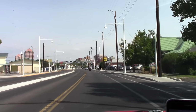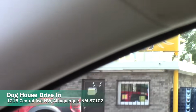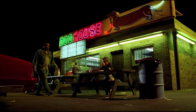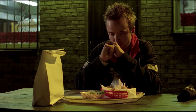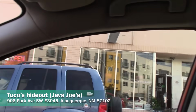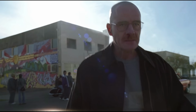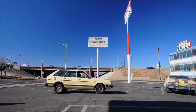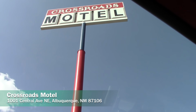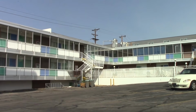We're not gonna stop, but another quick Breaking Bad location drive-by. This is the Doghouse, famous hot dog place with great nighttime neons where they meet up. Looks really amazing at night, as you can see. Here's another famous Breaking Bad location, Java Joe's, better known as Tuco's headquarters. Another famous Breaking Bad location, the Crossroads Motel. You'll never find a more wretched hive of scum and villainy.